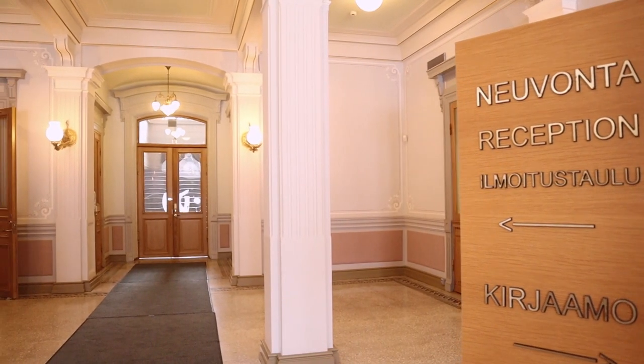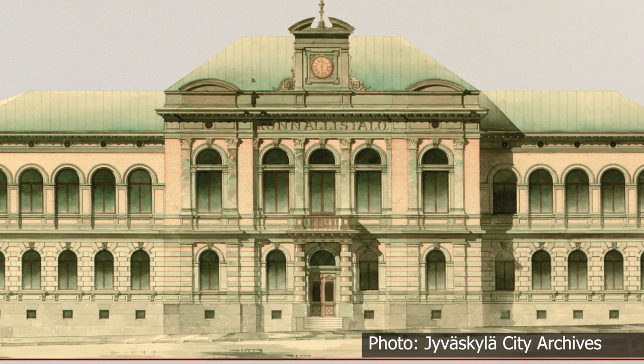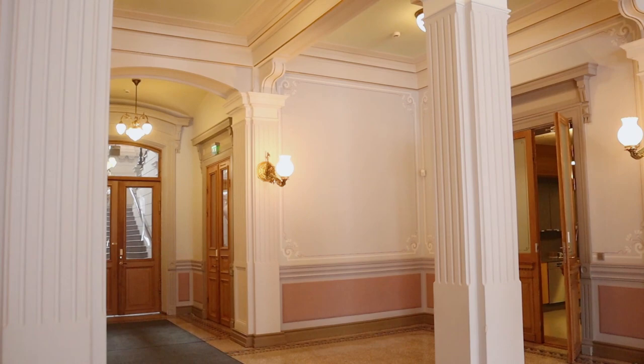The Jyväskylä City Hall was built in the late 19th century in a neo-Renaissance style. Designed by the architect Carl Victor Reinius, its construction was estimated to cost 200,000 old Finnish marks.